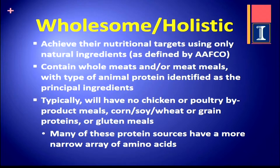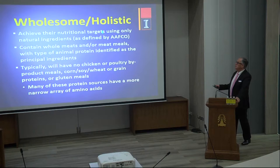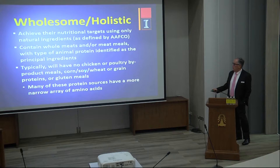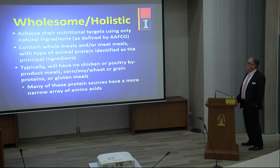There's this category of diet that's called wholesome or holistic. They achieve their nutritional targets using only natural ingredients, as defined by AAFCO. So they'll have whole meats or meat meals with the type of animal protein being the number one ingredient on the label. And typically, these folks that make holistic or wholesome diets do not like to have chicken or poultry byproduct meals in the food. They do not want any corn or soy or wheat or grain proteins or gluten meals. And so they limit themselves tremendously. So these are really strange types of diets because of the limitations there.